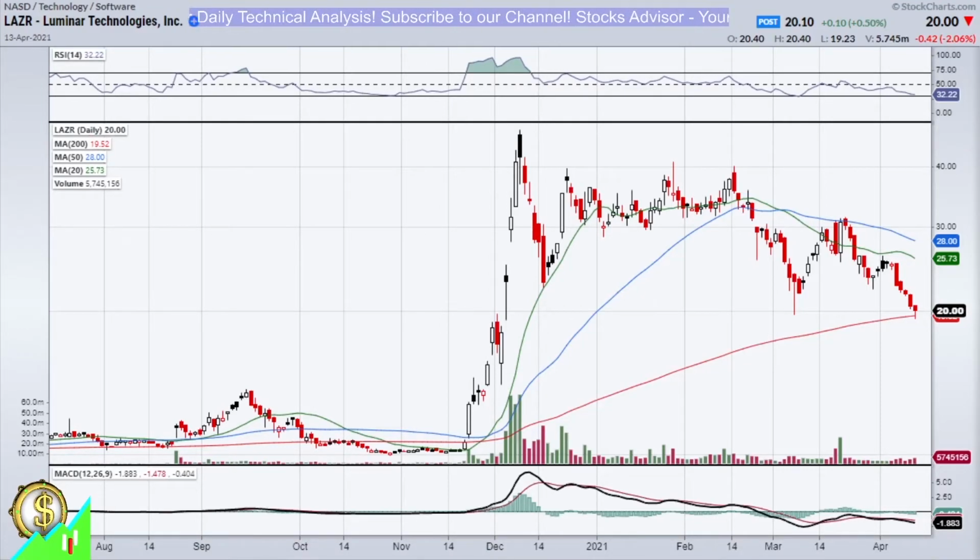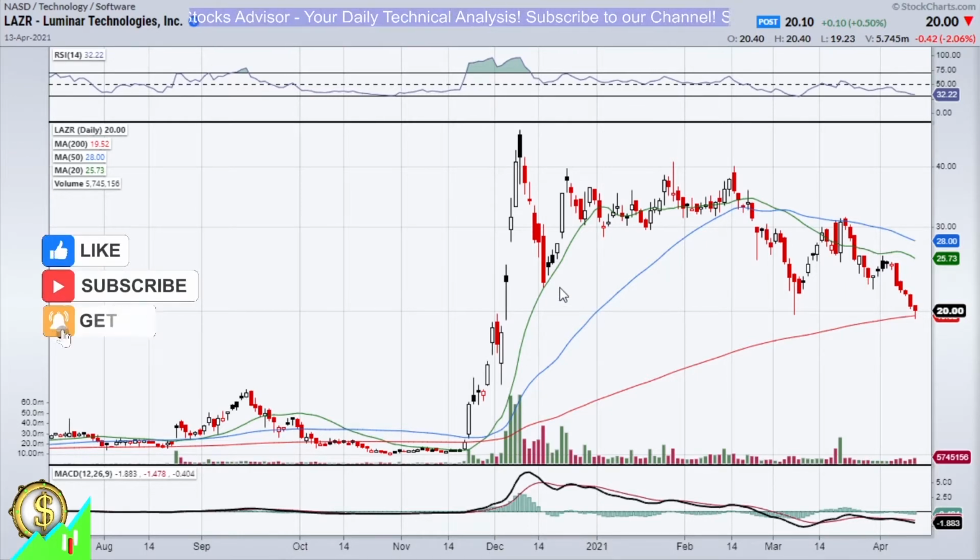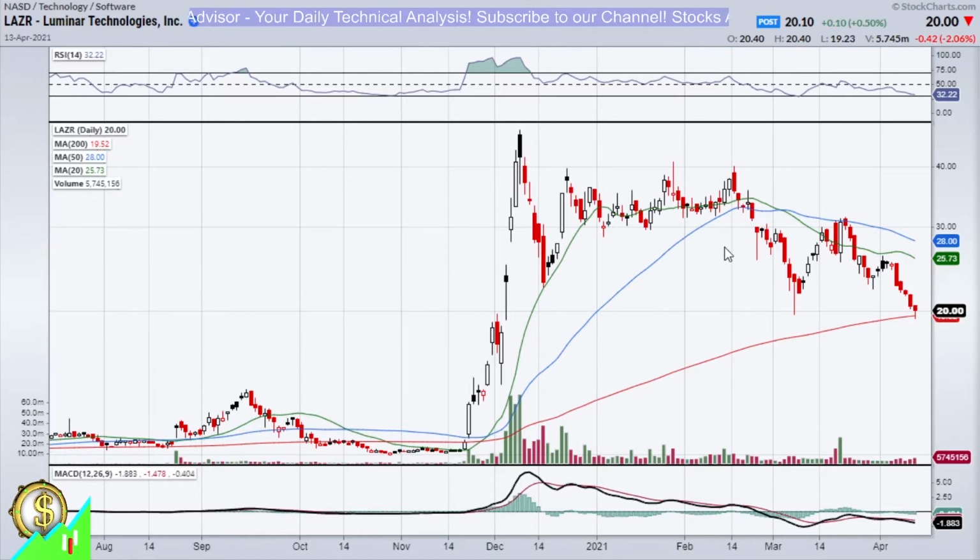In today's episode, we will talk about Luminar Technologies Incorporated, traded at Nasdaq, ticker name LAZR. Luminar Technologies is in general on its correction wave, and the correction took place after the triangle formation was cancelled in December, February action, of course, after very enormous growth.